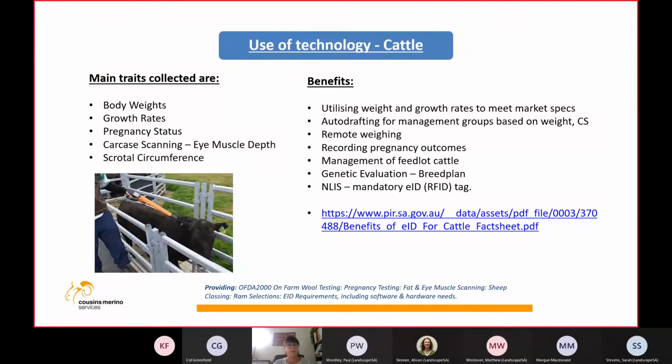So technology used for cattle, obviously very similar traits. Once again, we're chasing really those carcass traits and meat traits. So we're looking to utilise weight and growth rates once again to meet market specs. We can utilise auto drafting for management groups based on weight and condition score. There's remote weighing, which is becoming a little bit more predominant, and certainly a lot of interest in that. Recording pregnancy outcomes, management of feedlot cattle, and your genetic evaluation. And I think one thing to note at the minute, obviously, it's mandatory for cattle to actually use electronic identification as part of the NLIS scheme.